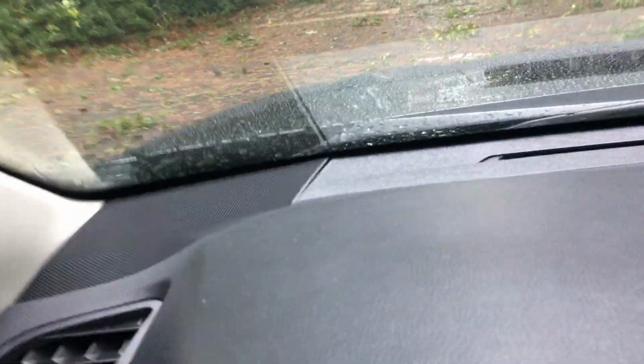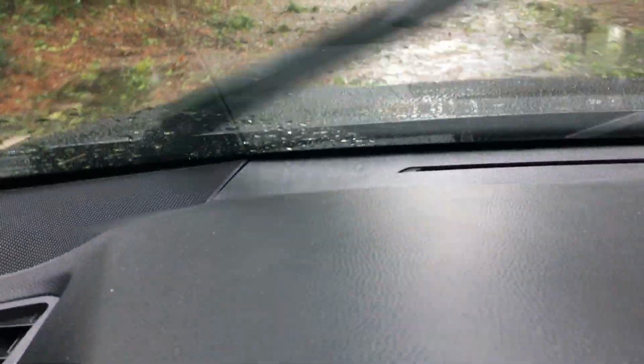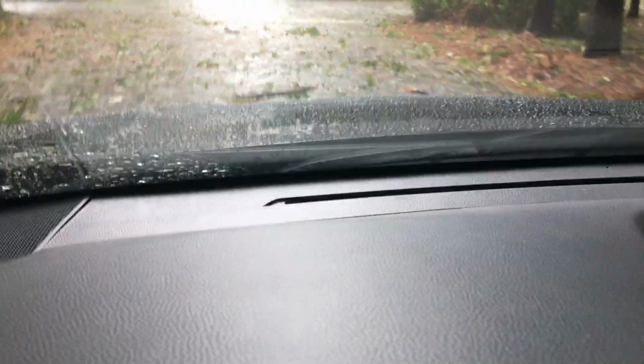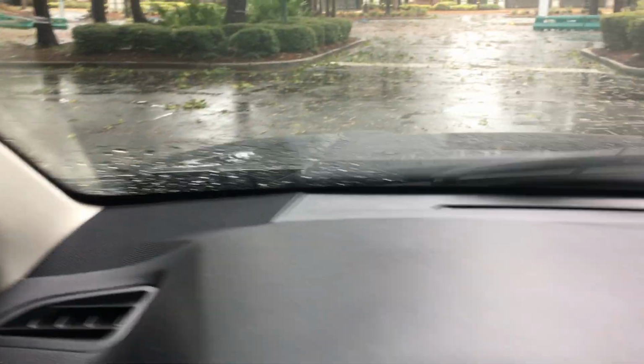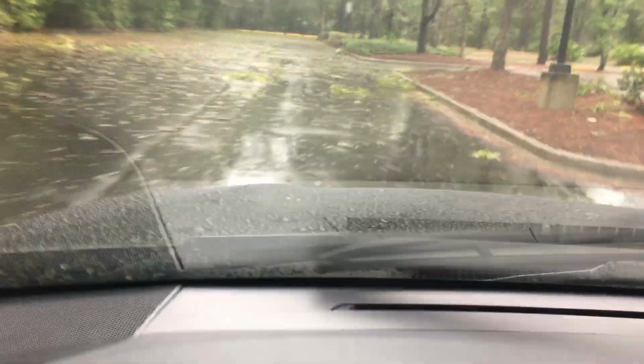This is horrible for people. Horrible. It's just a devastation that I'm driving through in my stock height off-road monster Subaru.